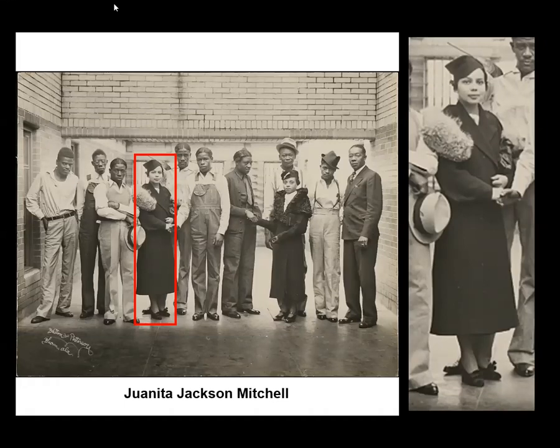So this is sort of the first step in the activity, and I'm going to share some biographical information. Juanita Jackson Mitchell, who is the 4th from the left, was the first African-American woman to graduate from the University of Maryland Law School in 1950, and the first to be admitted to the Maryland bar. And while at Maryland Law, she's also the first Black woman to serve as editor of the Law Review. She was born in Hot Springs, Arkansas in 1913, but grew up in Baltimore, Maryland. She received her bachelor's and master's degrees from the University of Pennsylvania at a time when not many Black women were attending Ivy League colleges.